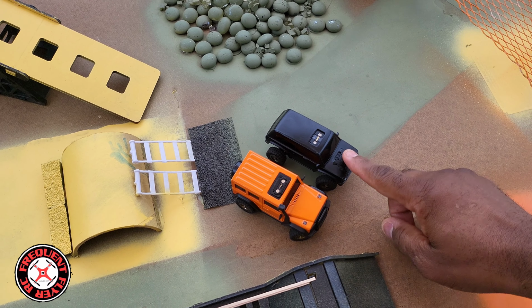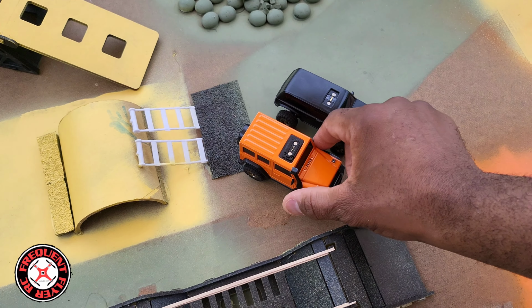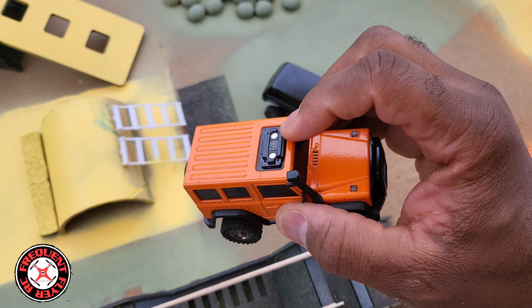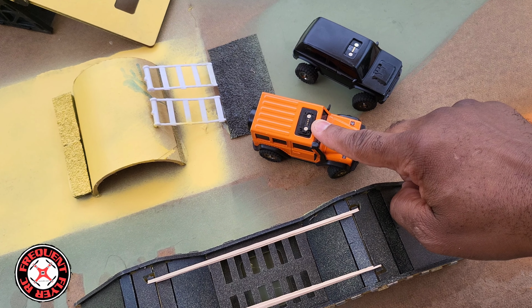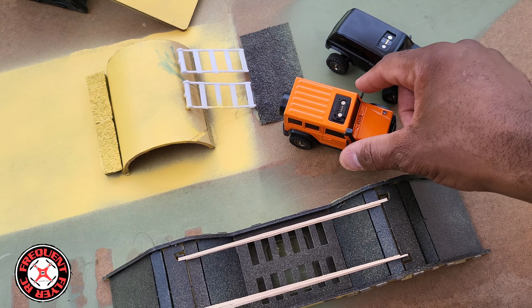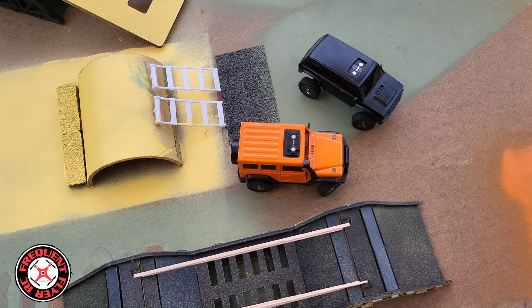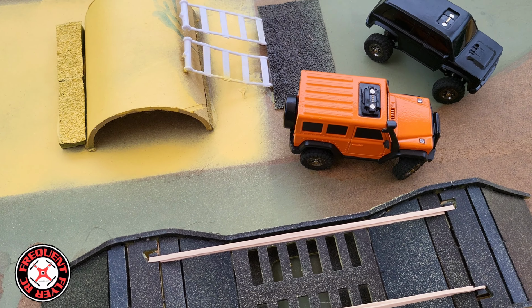Somebody asked me which one should they get, and they were talking about FPV. Well, this one does not come with FPV. The X43 is just a crawler, and I added this FPV system from SNT. You can buy these standalone FPV systems from SNT.